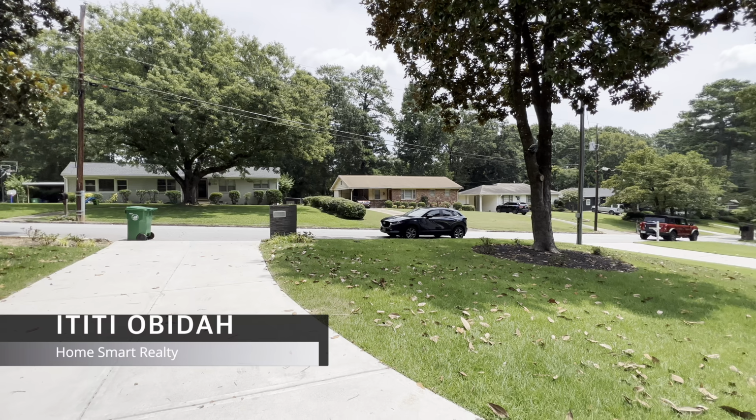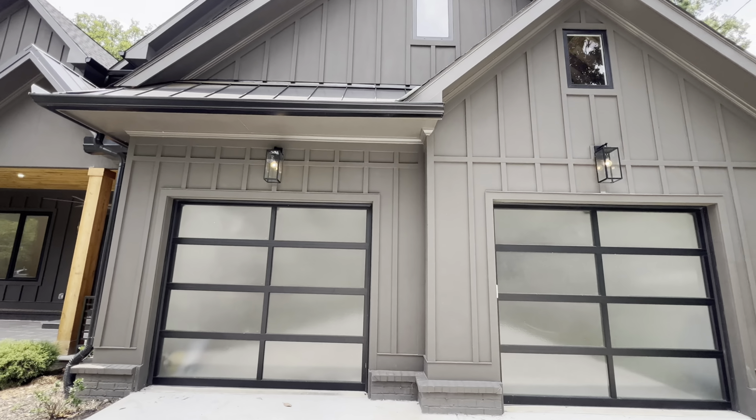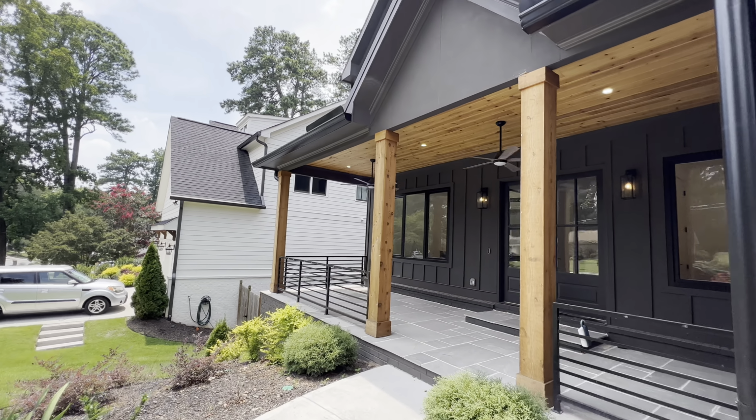My name is Ititi with HomeSmart Realty, and today I am in Brookhaven, Georgia, and we're going to be taking a look at this beautiful modern farmhouse located in the Hillsdale community.